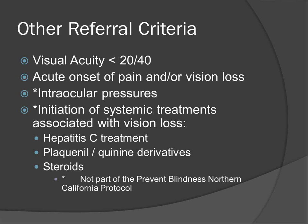Also, another referral criteria, I guess this is more of a referral criteria for pictures, is the initiation of systemic treatments that are associated with vision loss. So if you have a patient who's starting Hep C treatment, for example, or starting Plaquenil or steroids, this may also be an indication for taking pictures, and then the referral based on that situation of the patient would be something that we would handle through the consultants.